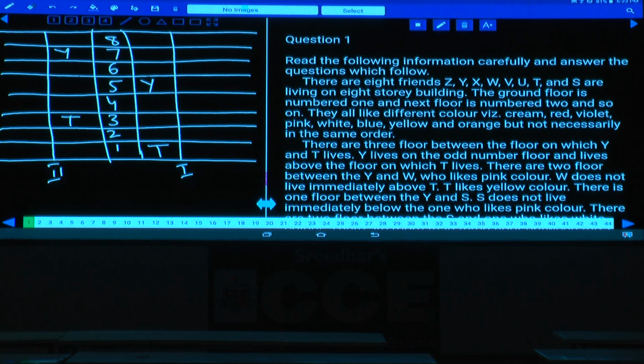Then there are 2 floors between Y and W, W who likes pink color. How many possibilities do we have? W can be here, that is one possibility. And the second possibility: if Y is here, W can be here. Now let us write the second possibility. If Y is here, then this must be W and this is T.